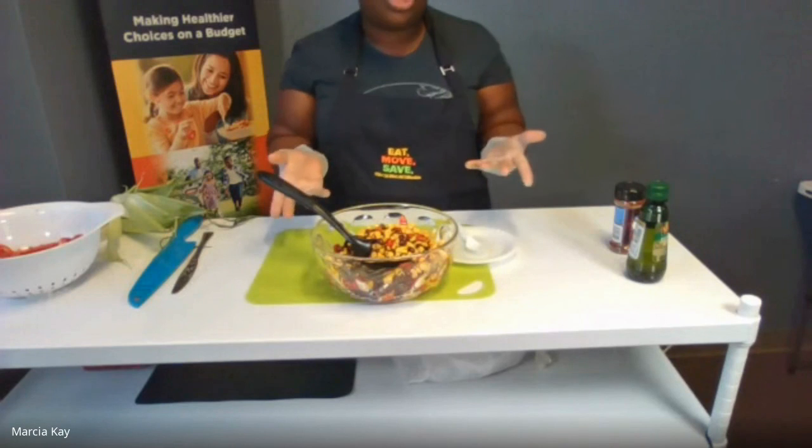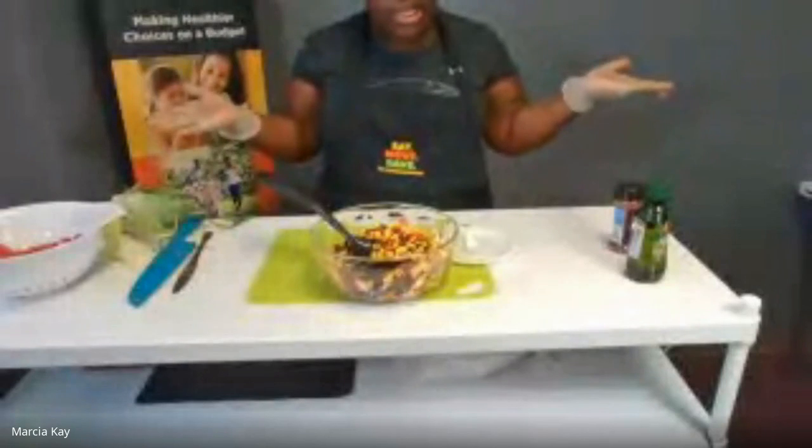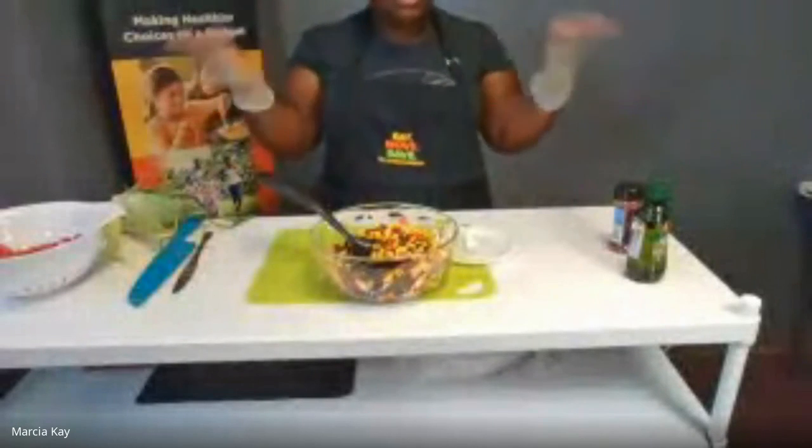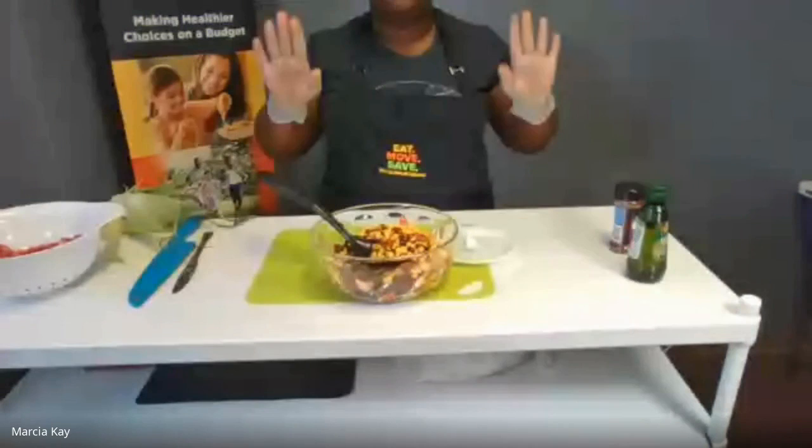You can also do fresh cilantro. It just depends on what you want to put in it. It's up to you. And you saw how easy it was. It was 4 ingredients. No, 5 because of the lime. Like, come on. That's the base of this recipe. Everything else you can build on it.